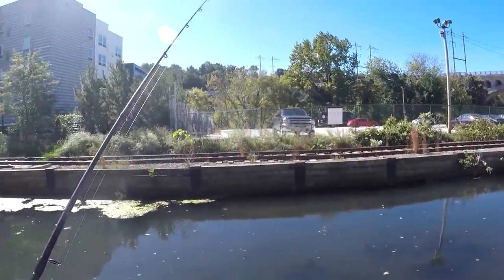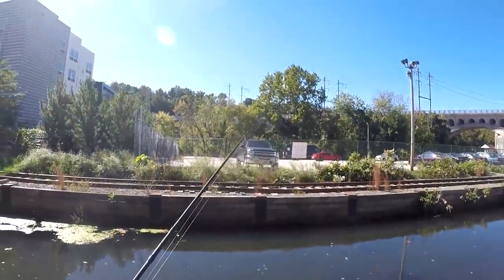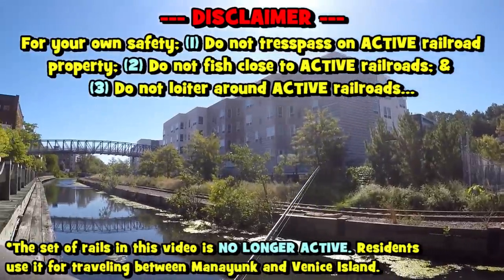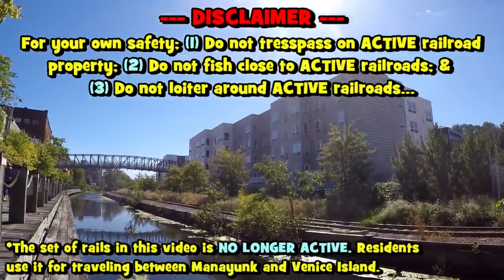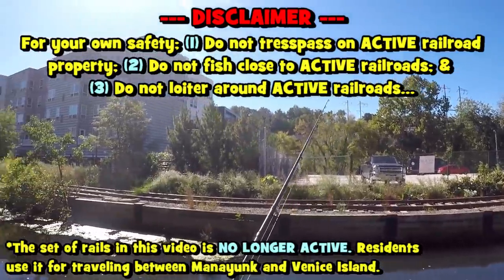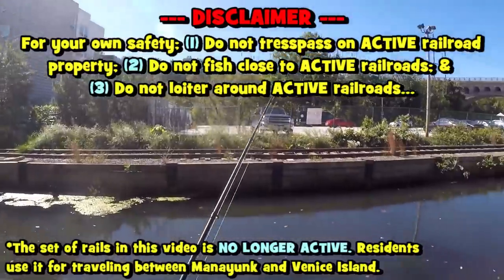Two things I would like to emphasize before I get this video started. As you guys can see, per the disclaimer in this video, there is a set of tracks on the other side that is actually abandoned. Nobody uses those tracks nowadays anymore. If you're watching this video, I don't want anyone to have any ideas that it is okay to be hanging around active tracks, okay?